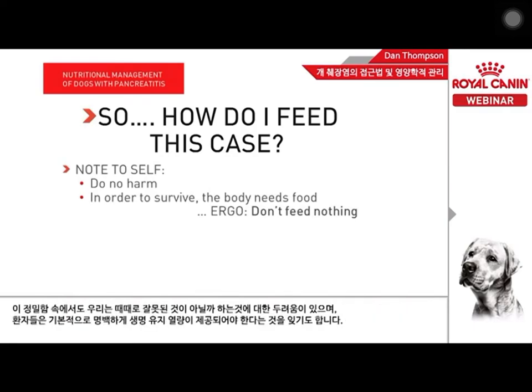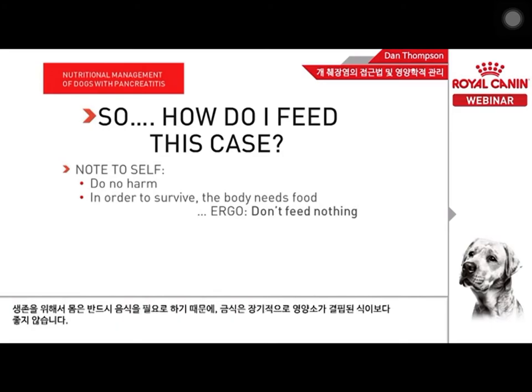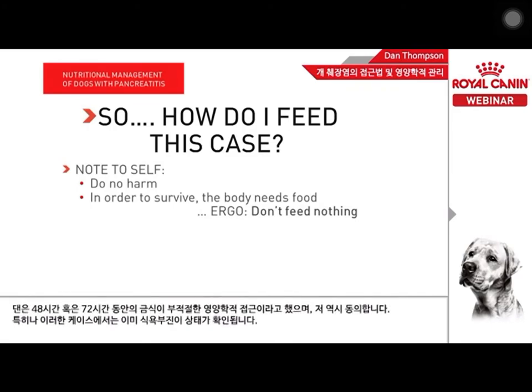But amongst all of this precision, sometimes we can get really carried away for fear of doing harm, and we forget that the base requirement of our patients is obviously providing some life-sustaining calories. So in order to survive, the body does need food. So feeding nothing at all, is my message here, is much worse than the crime of feeding a diet which might not have an appropriate medium or long-term nutrient profile.